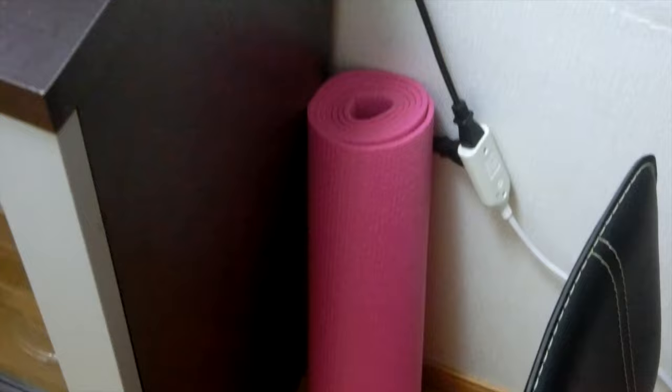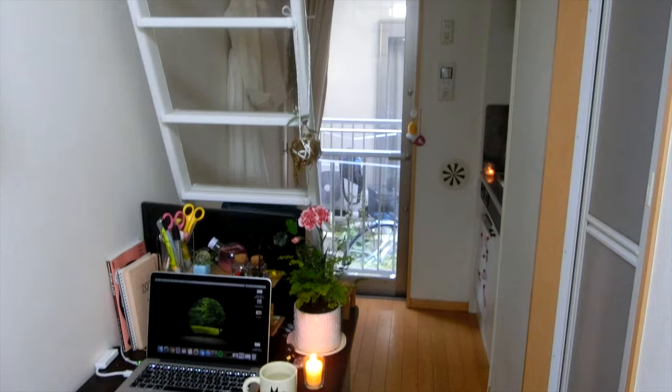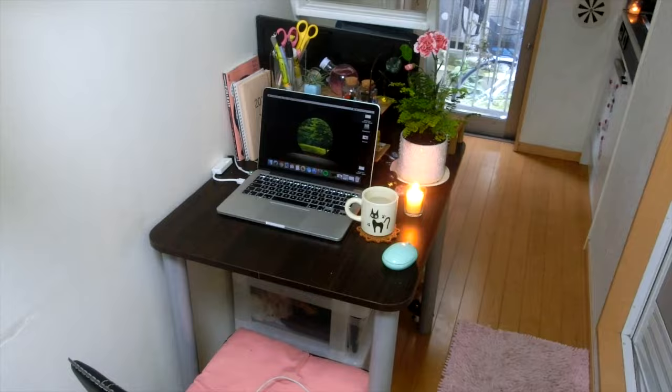Okay, so this is the rest of my house other than the loft upstairs. Yeah, so this is it. Here is where the magic happens, aka all the editing, all the YouTube surfing, all the good times. So I just sit here to do my work.